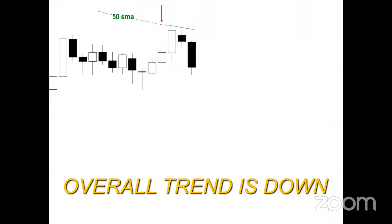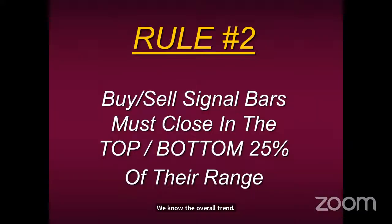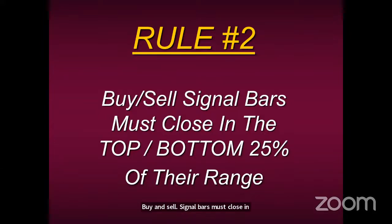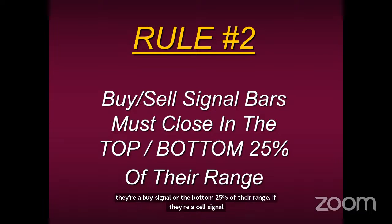All right, so we know the overall trend. Now we want to know the short-term trend. Well, this brings us to rule number 2. Buy and sell signal bars must close in the top 25% if they're a buy signal, or the bottom 25% of their range if they're a sell signal. This will tell us the short-term range.